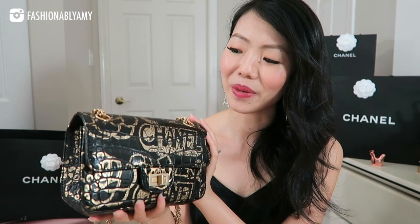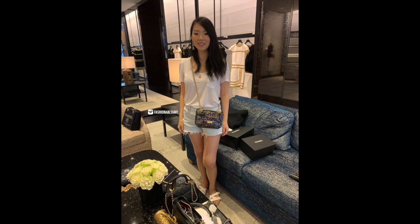I love it so much. It's definitely a collectible piece, but it actually goes well with a lot of things. Obviously it goes well with black, and it surprisingly works well with just a white t-shirt and denim shorts or jeans. It's actually such a versatile piece.